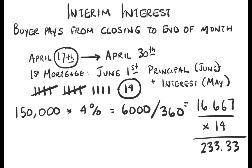So interim interest is always going to be a debit to the buyer, credit to the seller? No. You were half right. It's always going to be a debit to the buyer. But who's getting the money? The seller's not getting the money. Who's getting the money for that interim interest? The bank.